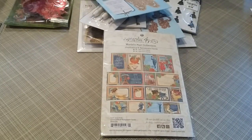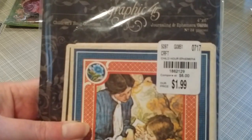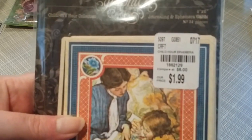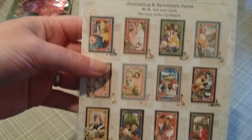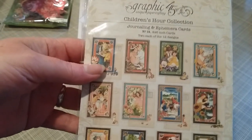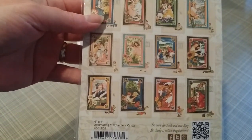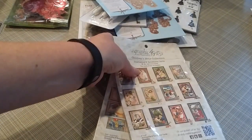I also have the Children's Hour as well. There's a SKU number. Are they the same? No, this one's 2129. The other one's 2114. And there's the back of it. It's adorable, but it's not... You know, what do I want to say? I know I could put this to use, but it wasn't like I had to have all of the collection.